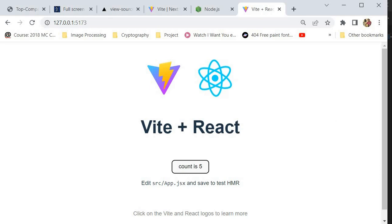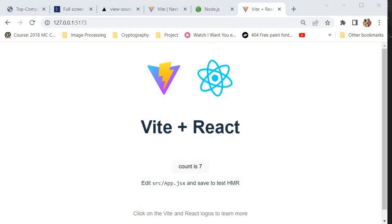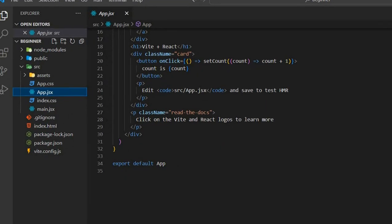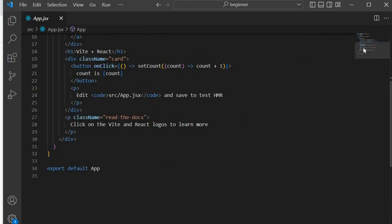But let's not get into that complicated stuff. Let's try to understand how this thing works. How am I able to press here and it's able to update automatically without updating the entire page? And you will see that it's very simple to do. Let's try to go through the entire JSX step by step. So I'm just going to take this over to the side.